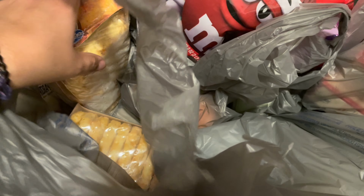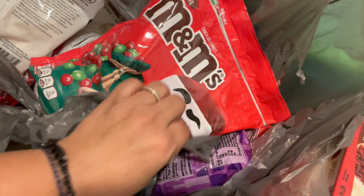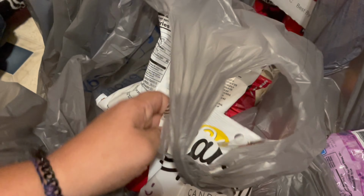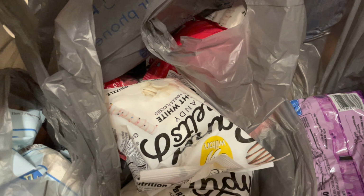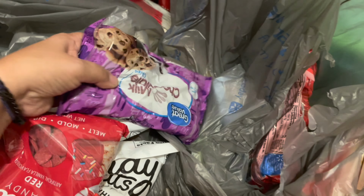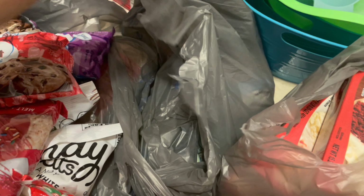So we picked up our Walmart order today. I got a lot of things to do some baking, got some flour, some dog treats, M&M's, white chocolate milk, because I'm gonna dye them green, red chocolate milk, there's more white, chocolate chips, more chocolate chips.